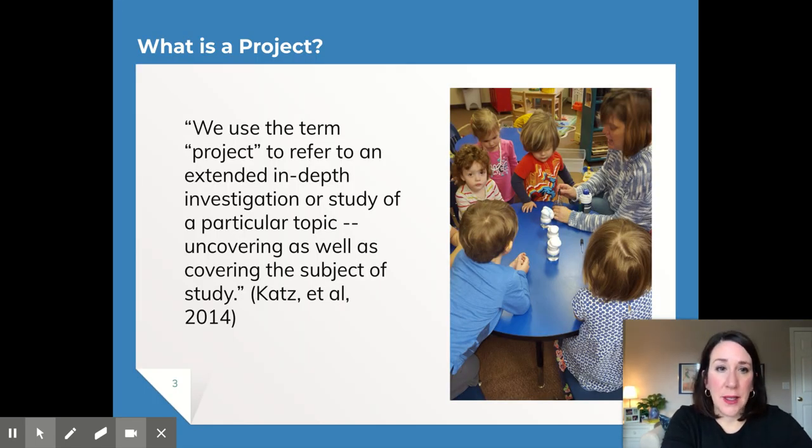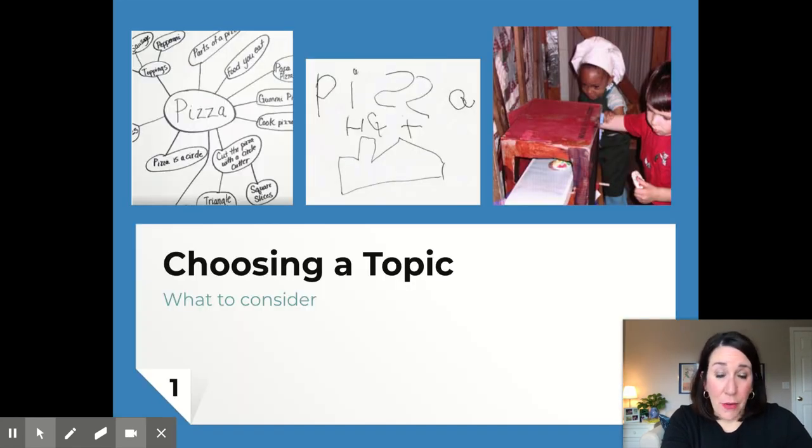What is a project? A project in the project approach is an extended, in-depth investigation or study of a particular topic, uncovering as well as covering the subject of study. So it's taking one thing that people might be interested in and investigating it as is appropriate for preschoolers. And what might be appropriate for preschoolers is probably much broader than what you would expect. So, right here is the information about choosing a topic.